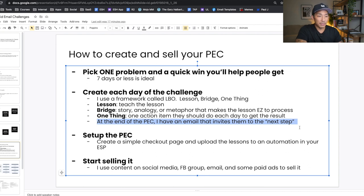So it's important if you have a mid or high ticket offer that you want to sell more of, that you have this invitation, right? Don't just say, thank you so much for going through the challenge and have a great day. Don't end it there, right? If you want to continue working with the customer, give them the opportunity to continue working with you, invite them to the next step, whatever that is, okay? And this is going to help you lead into your mid to high ticket offers without having to sell very hard at all.